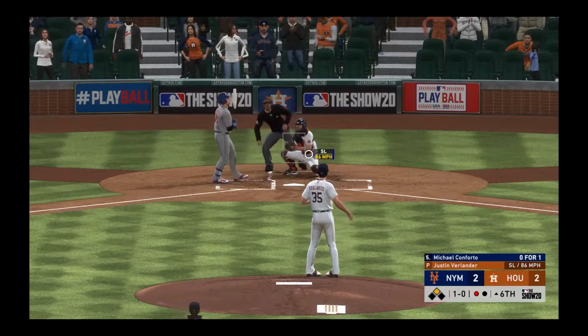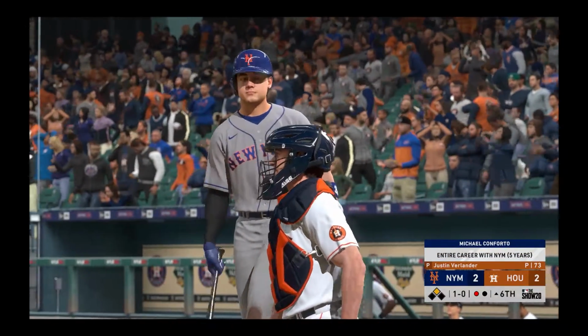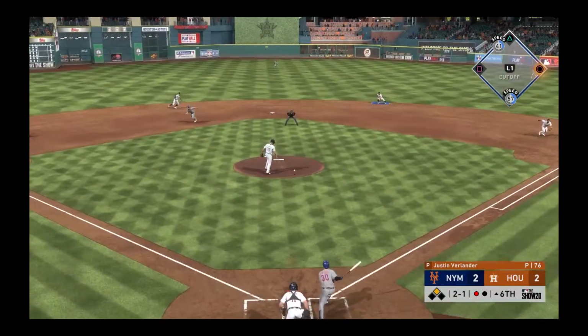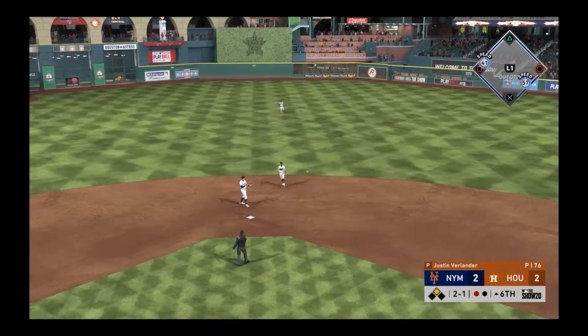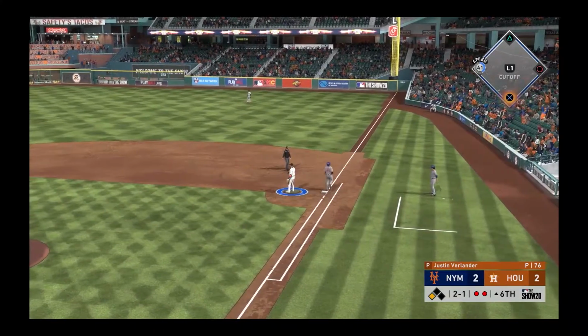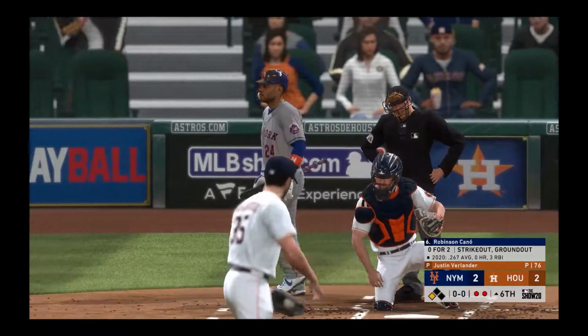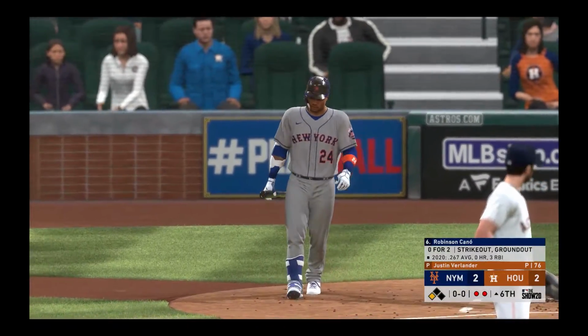First pitch to Conforto is outside with a slider. That's a 1-0 count. So 2-1 now to Conforto, and kind of the same pitch. He grounds that one up the middle. This time Altuve's ranging up the middle, and he's able to make the play. So now we've got a runner on third base with 2 outs for the longtime New York Yankee Robinson Cano.